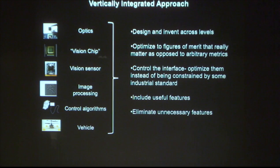An interesting set of things happens when one set of brains are working on all these different layers. You learn how to control the interface between the different layers rather than being confined to some sort of arbitrary industrial standard. You can identify what features are important, augment those, and even better, you can identify what features are unnecessary and get rid of them.